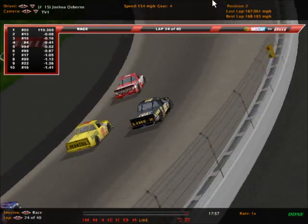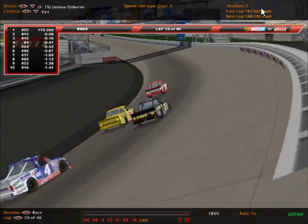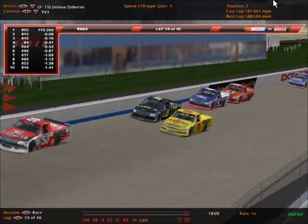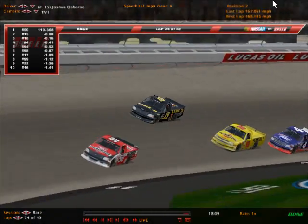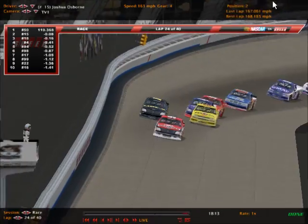And Dodd moves Osborne up the track. He got the 15 truck loose. And now Dodd goes to second position. And here comes Shelton on the attack now in the Ford car. Or Ford truck. And Dodd backs off right there in front of Jess. And she had to back off a little bit too.